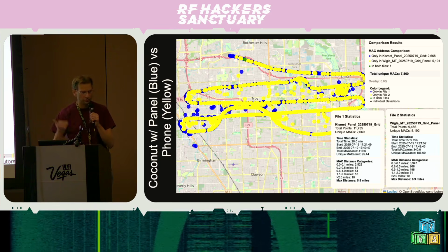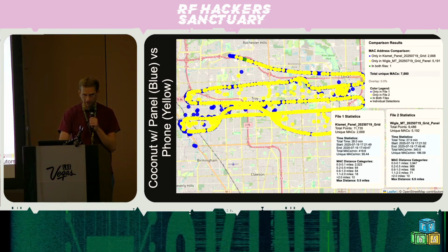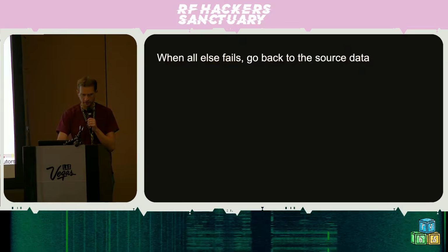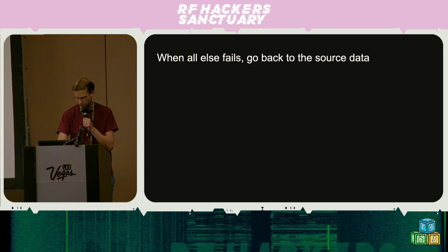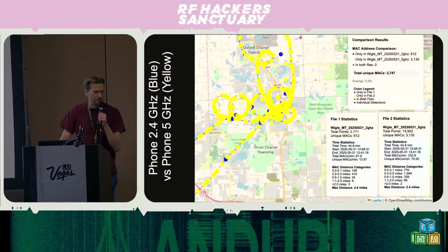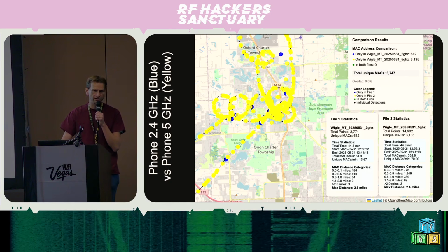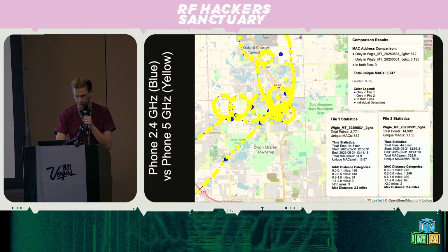And then I also was comparing the performance and noticed that the phone was doing way better than I expected it to do. So when all else fails, go back to the source data and realized, oh wow, the channel numbers in the Wiggle CSV file are really high. Oops, I've been collecting 5 gigahertz data too, in addition to 2.4 gigahertz data.